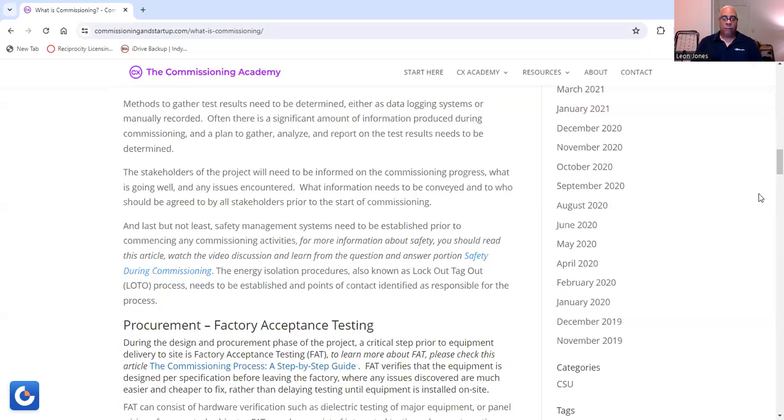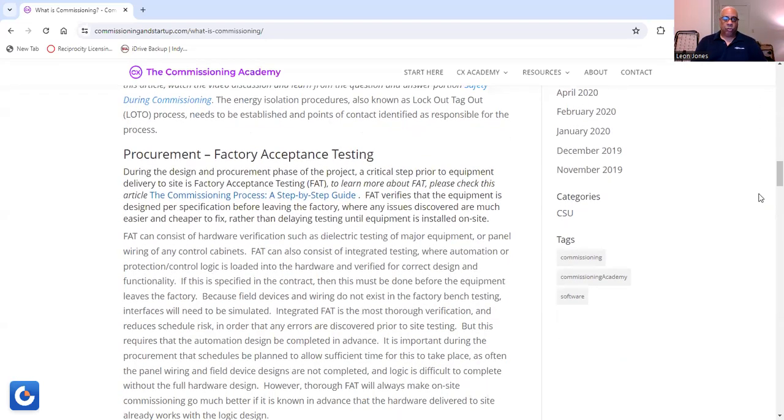Then we get to the FAT, factory acceptance testing. That's part of the procurement phase. Now, during the design and procurement phase of the project, a critical step prior to equipment delivery is factory acceptance testing, known as FAT. Now, FAT verifies that the equipment is designed per specification before leaving the factory, where any issues discovered are much easier and cheaper to fix rather than delaying testing equipment when it's installed on the site.